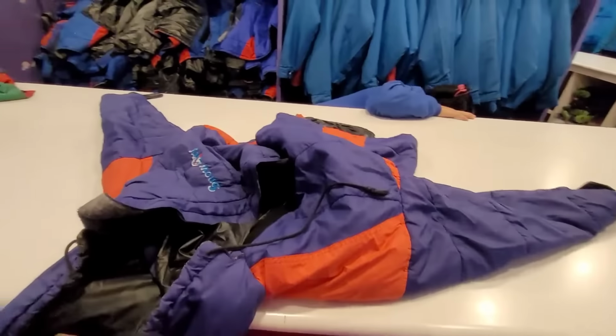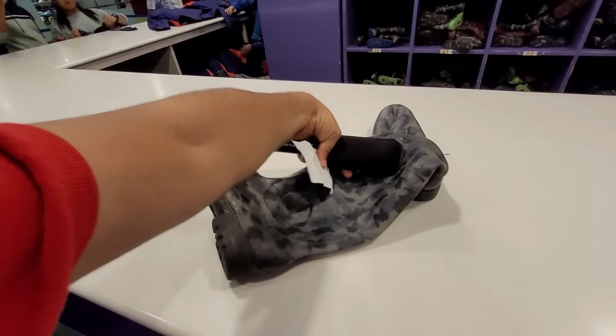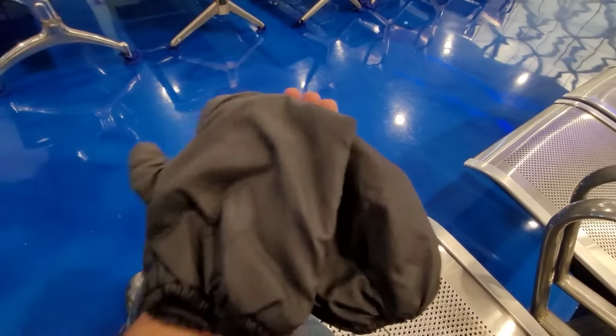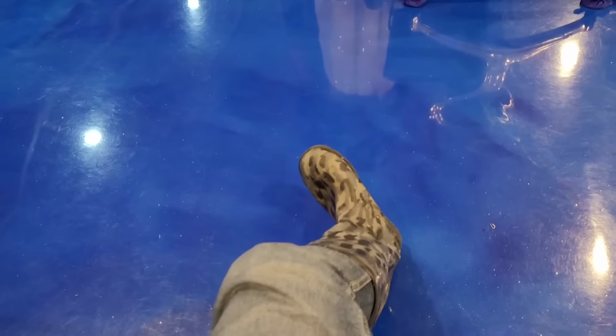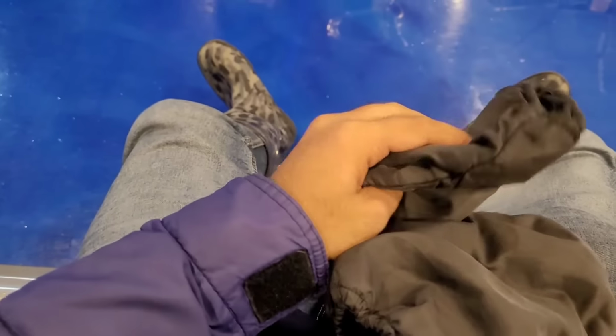Here is the jacket. Now here are the shoes. These are snow boots. Now let's move ahead. And now these are gloves which are given to me. See, here you will put on the clothes and then only you can go inside. So I have put on my snow boots and jacket also, but only one glove I will put because I want to show you the video.